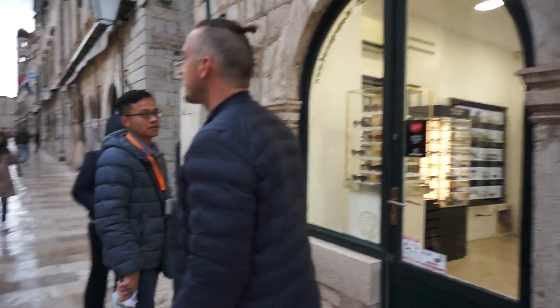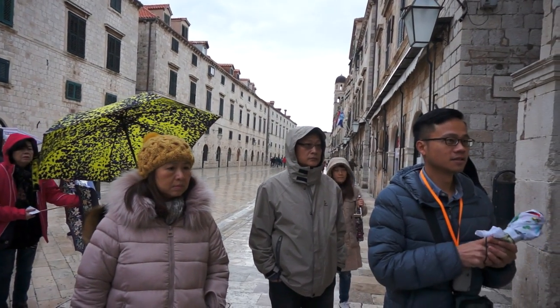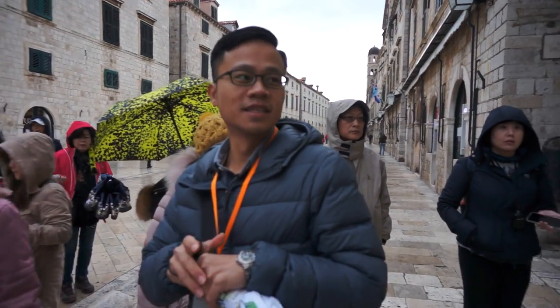The hall doors. Okay, because Dubrovnik is a UNESCO protected city, so it has to stay original like it was. And in the past, the traders were always having this kind of.